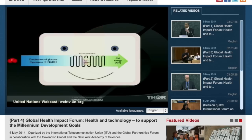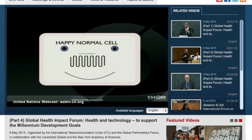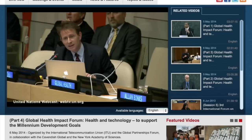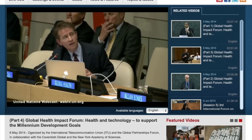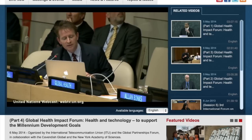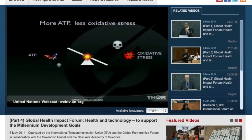And when we put light into the patient, it pushes nitric oxide off of cytochrome C oxidase, so oxygen can get back in, ATP goes up, oxidative stress goes away, and your patient just gets better. So what we do, basically, is we take tissues from a state of low ATP and high oxidative stress, and we move them to a state where there's more ATP and less oxidative stress. And your patient just gets better.